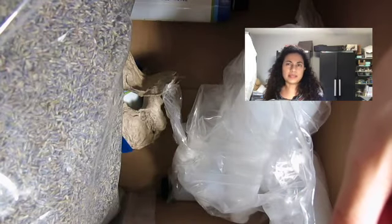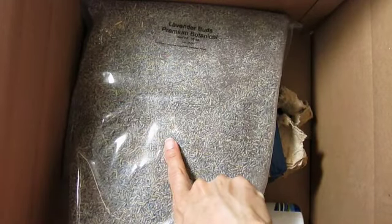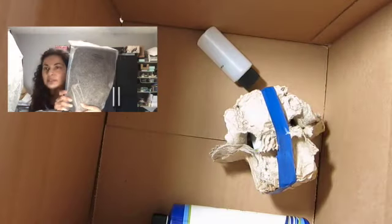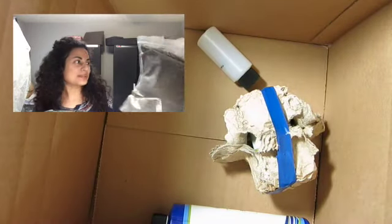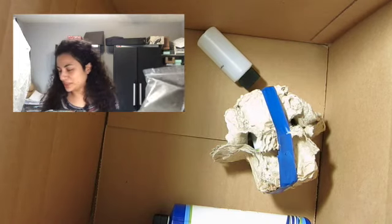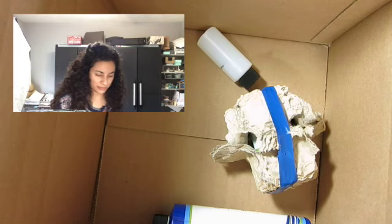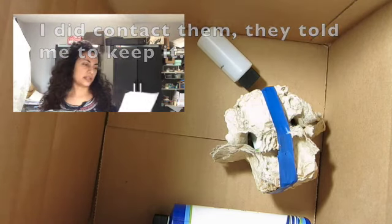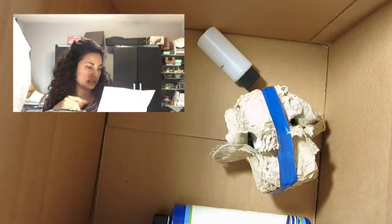These are some containers for lotions. They're called Malibu containers. This, you may recognize, they're lavender buds. It's a big bag that I didn't order. So it's a 1 pound bag. What am I gonna do with this? I'm gonna contact them to see if I can return it because I didn't order it and it's not on my list either.